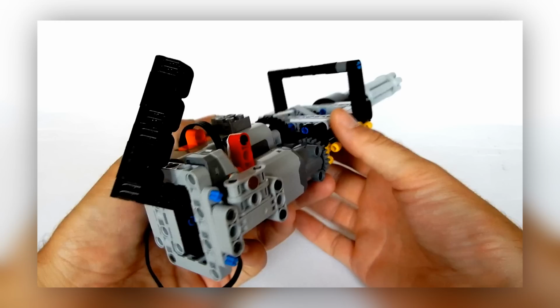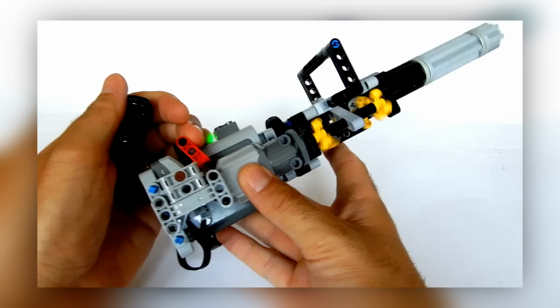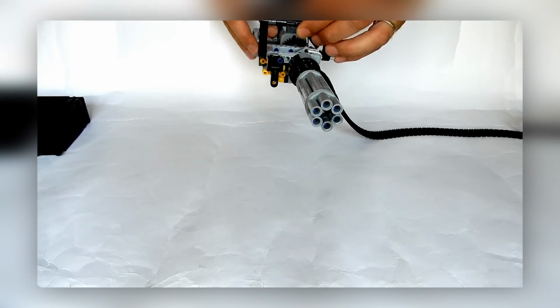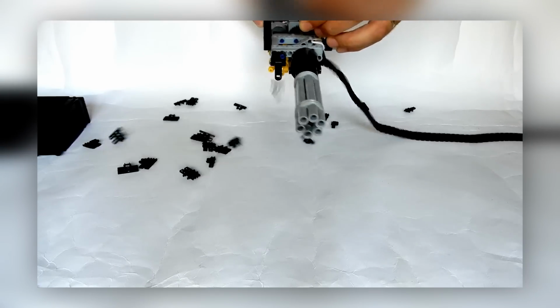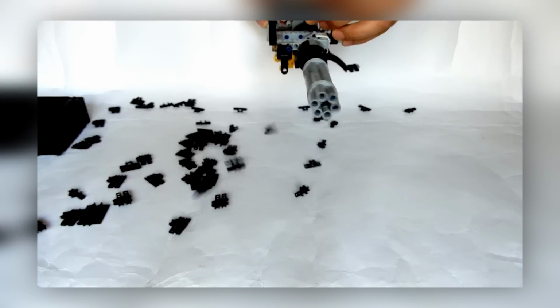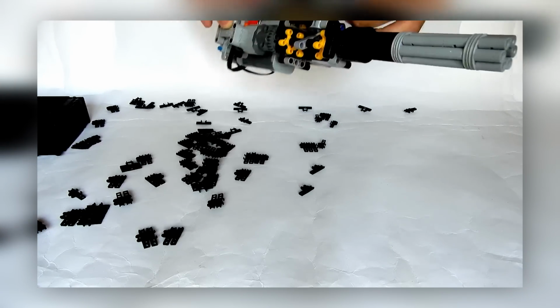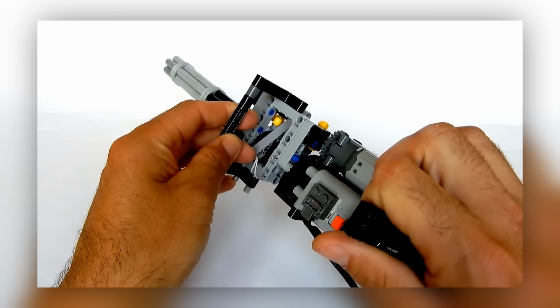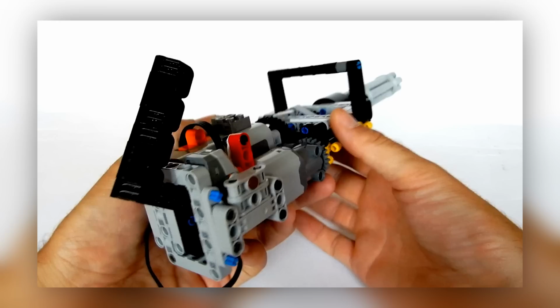Of course this thing spins around, that kind of goes without saying because it is a rotary machine gun, but it also has a wonderful function of pulling the treads through. These are just kind of some simple common tread pieces that you get from a lot of different sets, and that actually acts as the ammo belt, and as it runs through, it gets split into a bunch of pieces, very much like how the ammo would if this thing was shooting in real life. It's just a really fun function, and it's extremely unique. I haven't seen anything like this before, and if you like this build, you might like his Technic chainsaw. That one looks a lot cooler in my opinion.